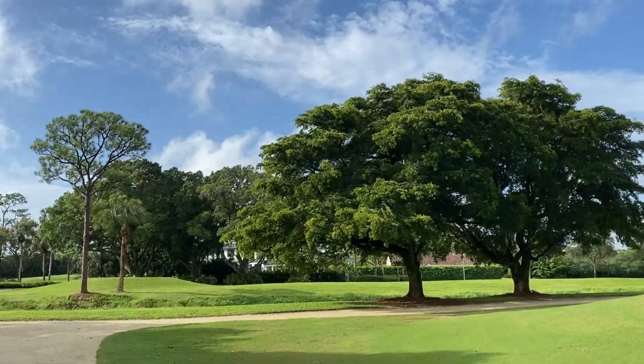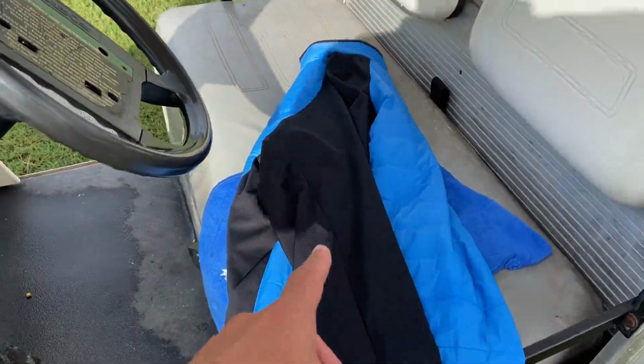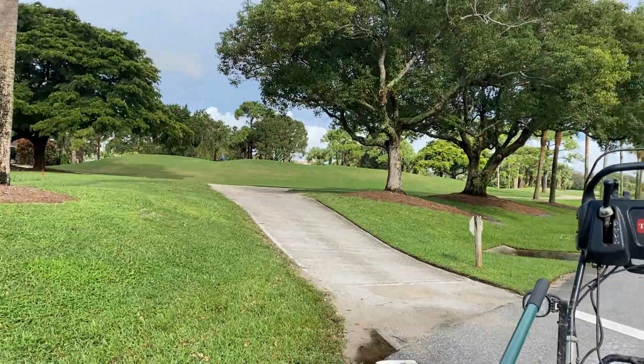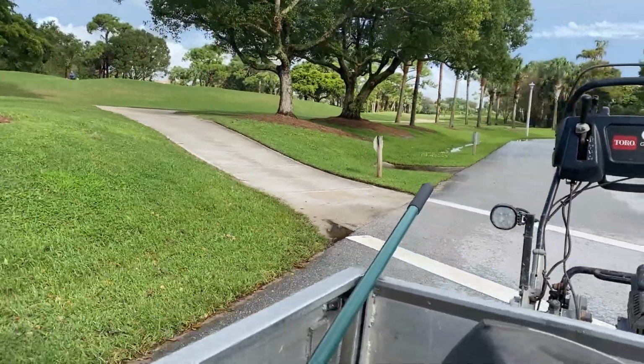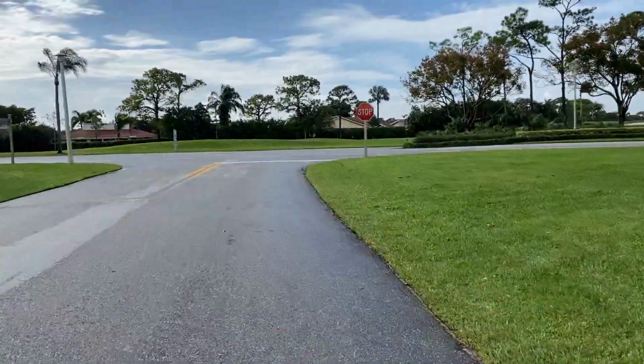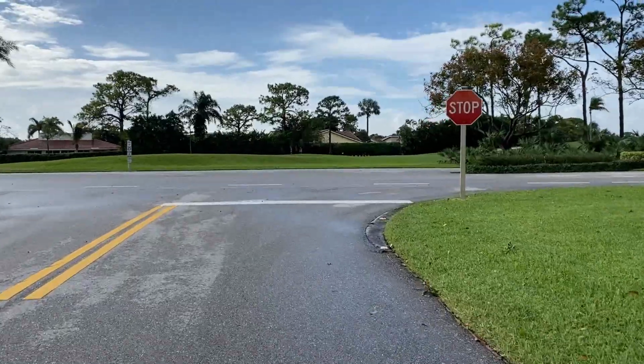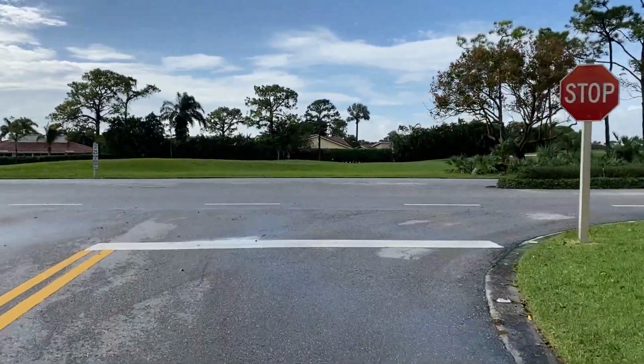And the sun is out. It's 82 degrees now. We took off our rain gear jacket. So we're just leaving the 8th green. We just finished it up, which means we're done mowing greens this morning. We're going to head back to the shop, get washed up, and see what we're hitting next. Got some news for you as well.